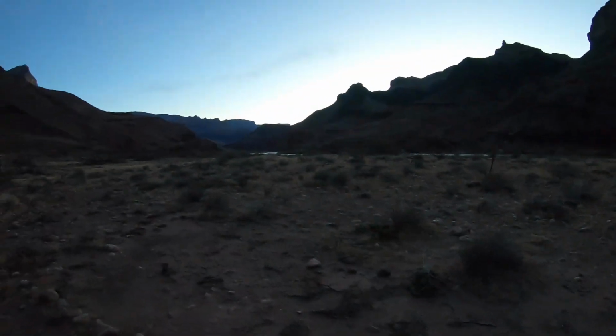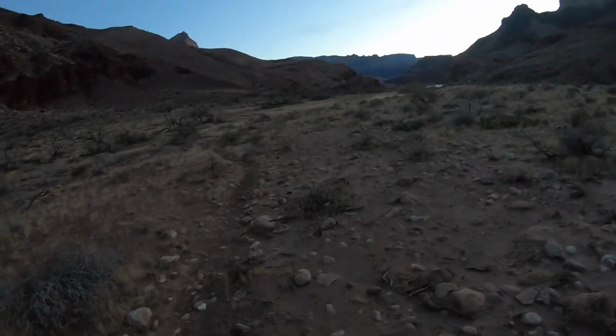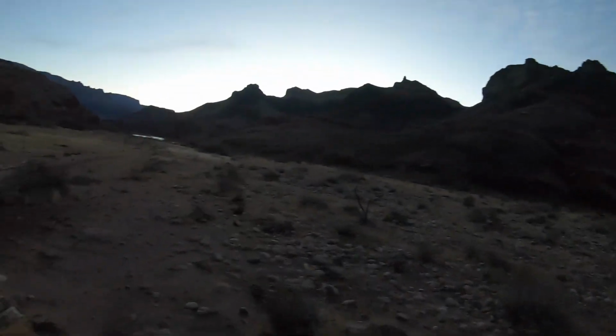All right, we're finally back on some decent terrain. Finally off those 6 miles of torture. Sun's going down. Probably got another half hour or so of daylight left. So still got about maybe 3 miles before we start climbing up Tanner Trail. I'm sure it'll be dark by then, so probably won't film too much. But I'll definitely check in once I'm at the top.